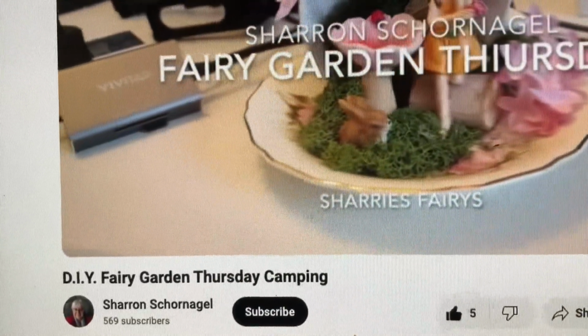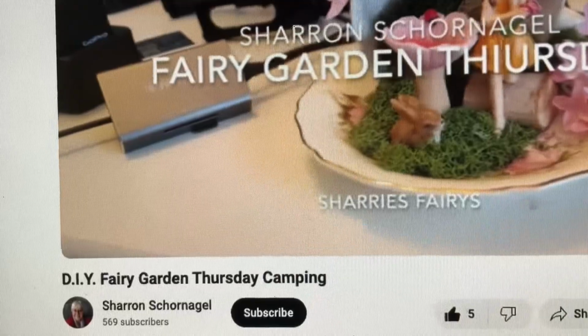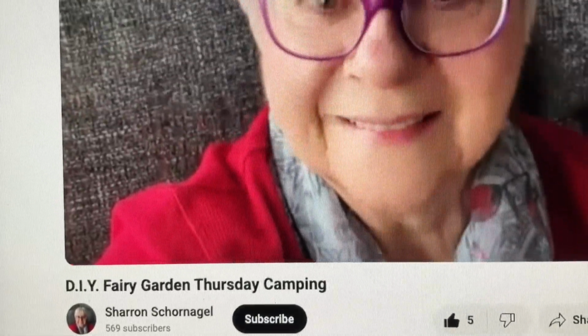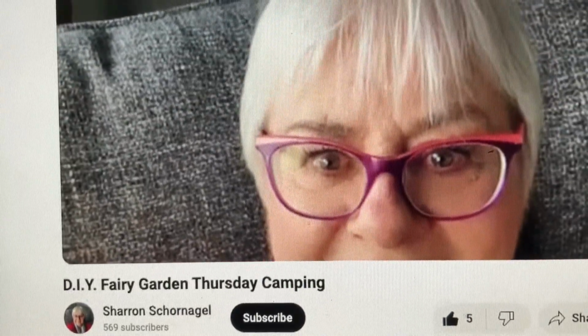It's Thursday, and what do we do every Thursday? We all get together and make fairy gardens. And this is called Fairy Garden Thursday. And please think about joining in.